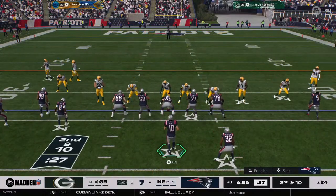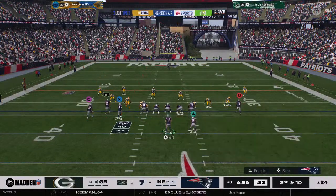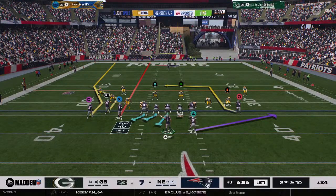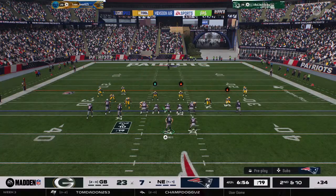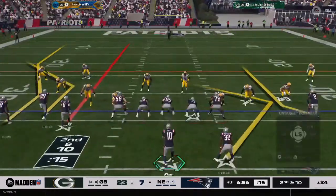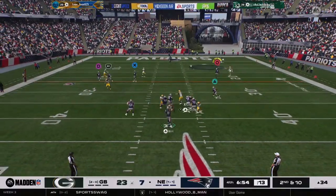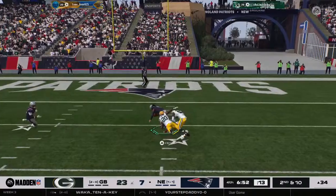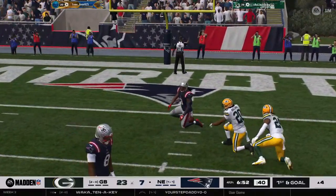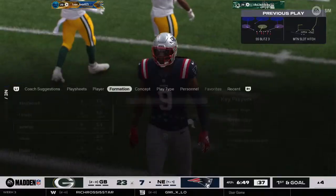Ball still on that 34-yard line, 2nd and 10. Back to the air. It's May. Brought in close to the 8. And they're going to have 1st and goal as he gets this down to the 4.